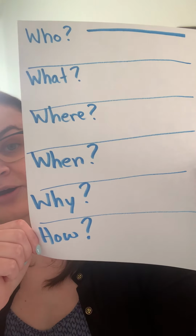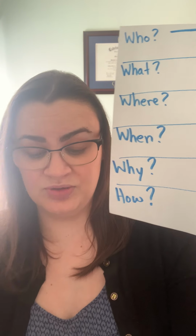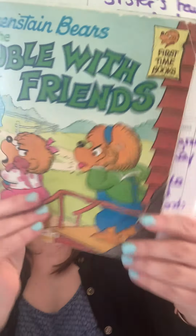It'll be your job this week on paper to write down who, what, where, when, why, how. You can put a little space at the top so you can write the title of the book you're going to do this for. You're going to answer those questions that I just showed you for the story we're going to do this week. I already did one for last week's story. Remember, we read Berenstain Bears and the Trouble with Friends. That was last week's story. I went through and I answered those questions.